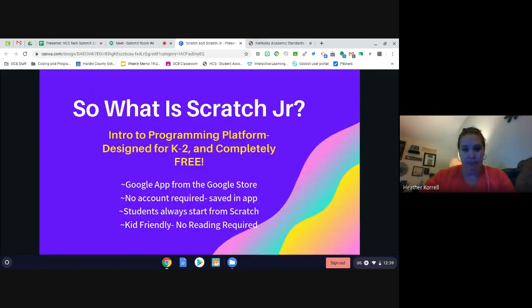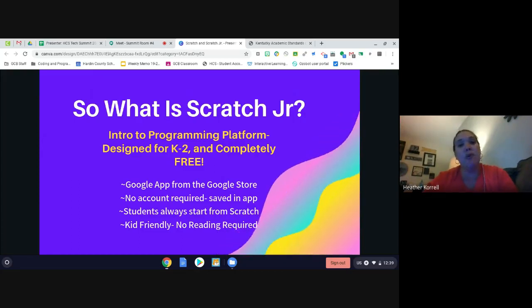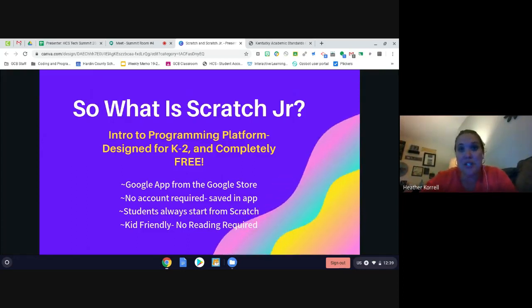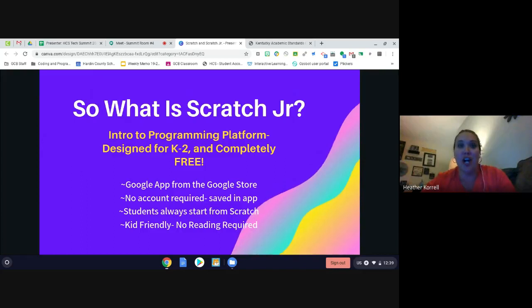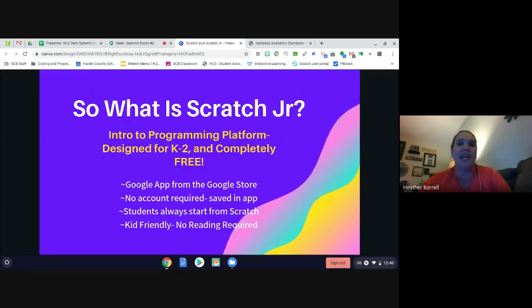Scratch Junior, however, which is really geared for our K through 2 students, is also a programming platform. It's completely free as well. You can find it in the Google Store as an app. You do not have to have an account to save things. It actually saves automatically in the app while they're logged in as that user. That's a really great thing because in my experience, when you're trying to get kindergartners or first graders, sometimes even second graders, to log on to things, we have a hard time typing in our usernames and our passwords. And sometimes, especially at the beginning of the year, that takes us the whole class period to get on and log off. You guys know what that's like.